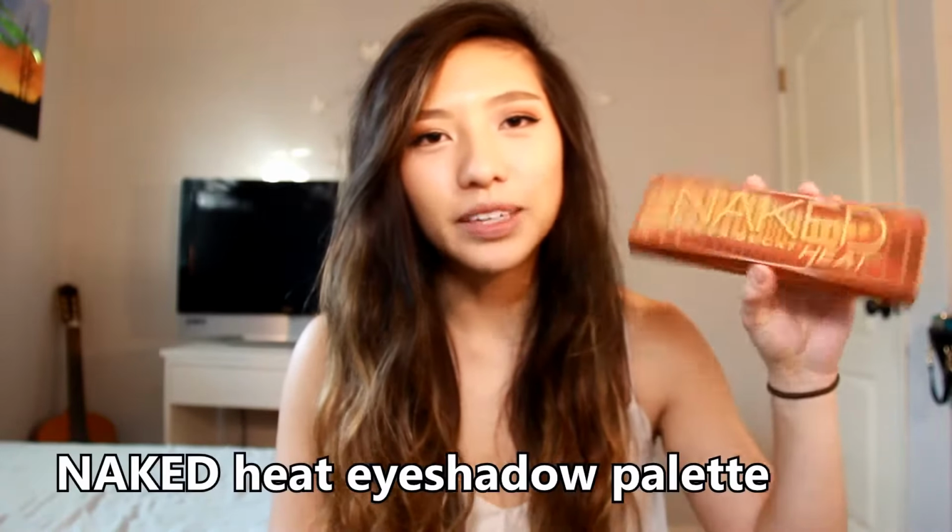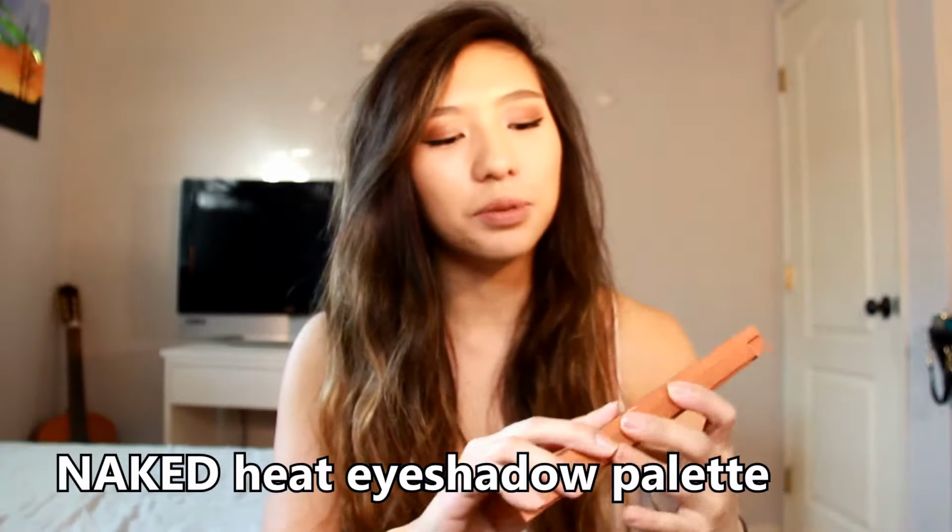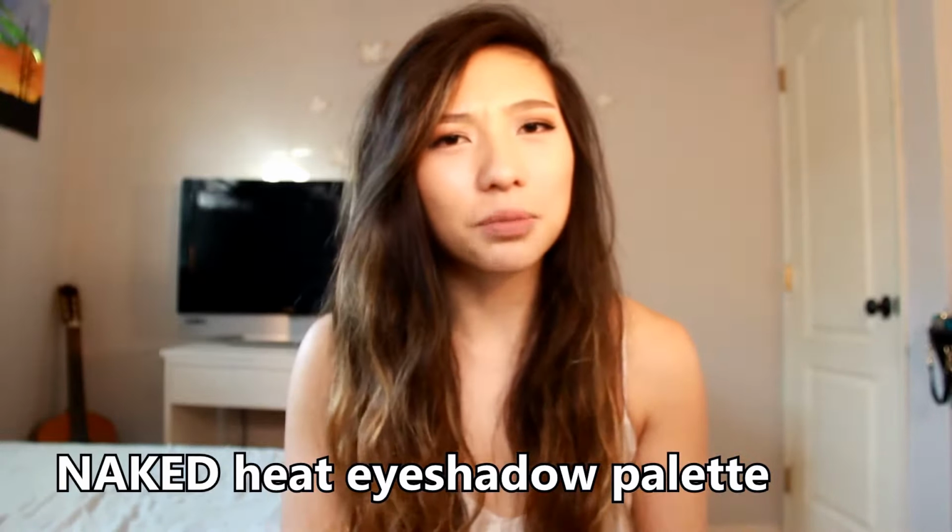Alright guys, so let's start off with a few makeup items that I've been loving. The first one I want to talk about is the Naked Urban Decay Heat. And of course, a lot of people know about this palette already. It came out like summer, so it's actually quite an older palette, but I got it for Christmas and I've been loving it, using it almost every day.